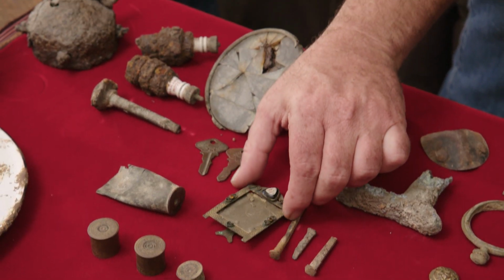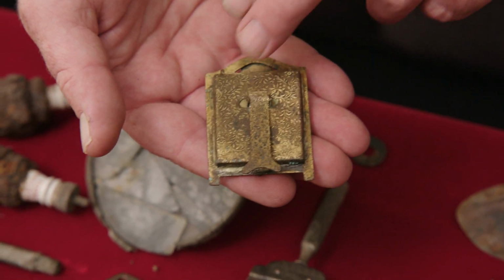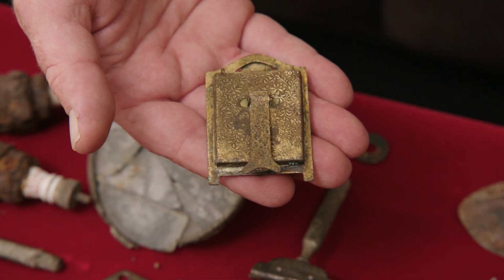I mean, looking at this, just taking it in, the thing that really jumps out to me is this picture frame. That picture frame is gorgeous. I found it in two different pieces. They were about 6 inches apart in two different holes, and it's got a really beautiful design on the back.